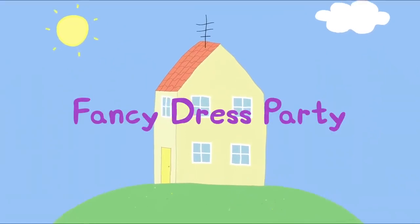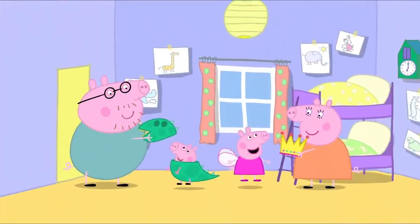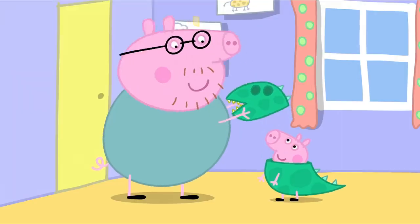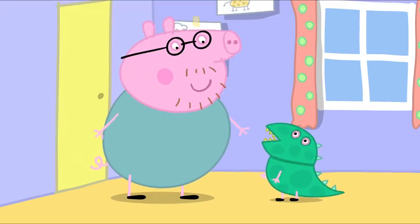Fancy dress party. Peppa and George are having a fancy dress party. All their friends are invited. Peppa is dressed as a fairy princess. And George is dressed as a dinosaur. Dinosaur.